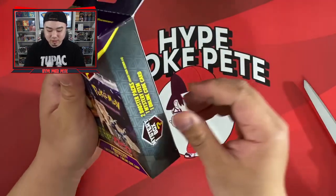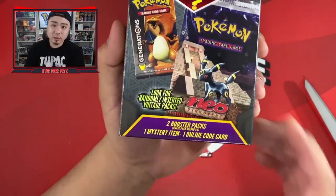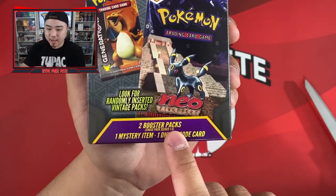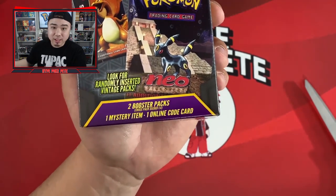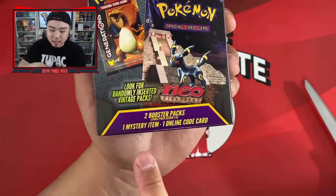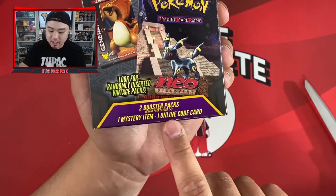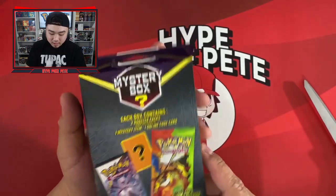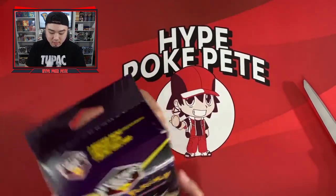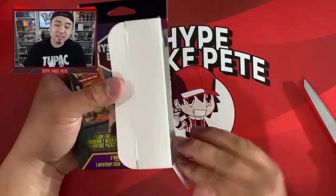Okay, first box. Sounds like there's a coin in here. But yeah, let's look at what's inside first. Two booster packs, chase pack, seed 1-4. Pretty cool. I mean, we got pretty good chances. We got five total, so one mystery item. I'm guessing that could be like a coin or a pin or something like that. And one online code card, which I'm going to give you guys, obviously. Nothing else on the box there, just the pictures of the pack cards. So let's see what we get.